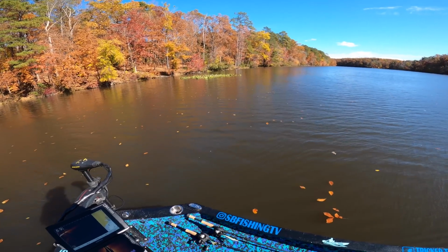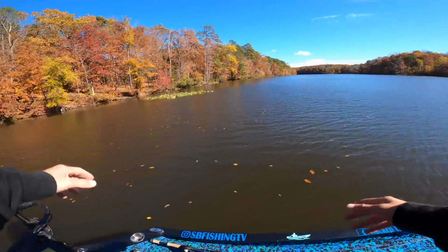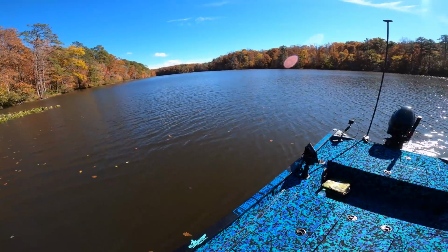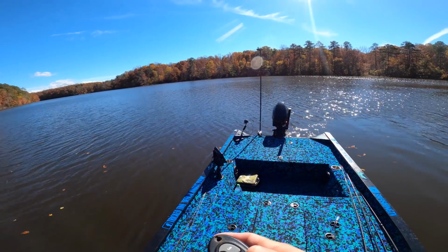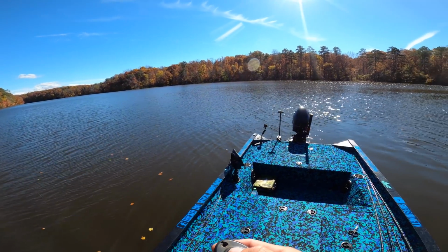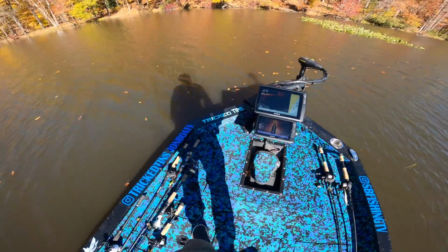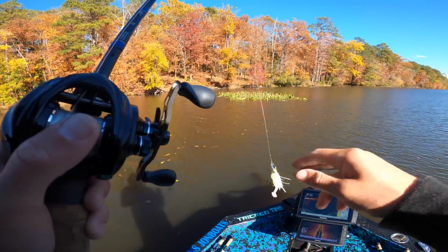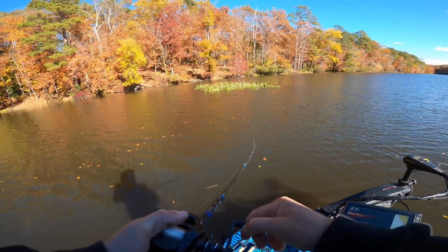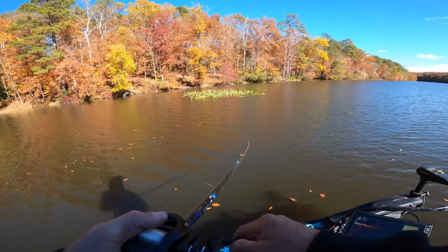Really liking the looks of this random patch of pads. It's so funny, there's like nothing else like this in this whole entire lake. But there they are. We are going to utilize the power pole. This thing is so sick. With only one you do swing around a little bit, but you can kind of control it with the trolling motor, which is nice. Pick up this spinnerbait, kind of work it around the edges of these pads. And then I'm gonna throw a jig up in there and move along.